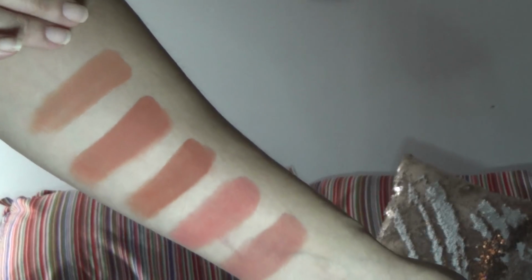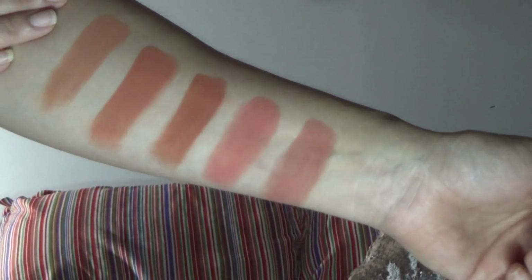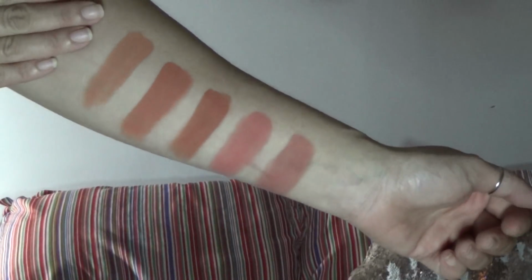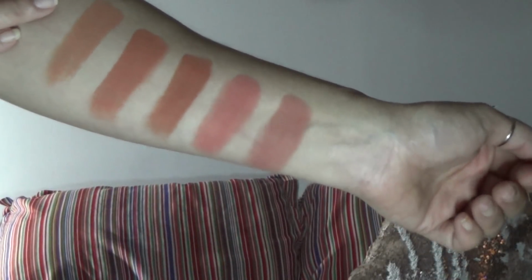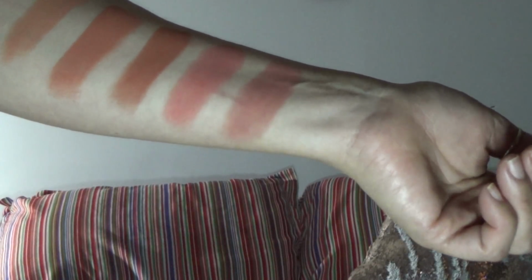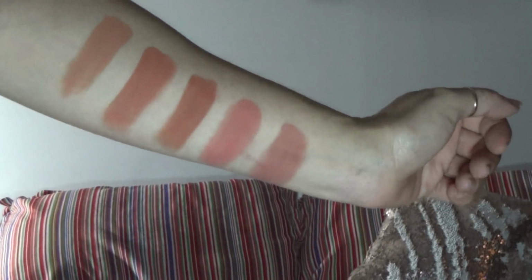Except for the top one, which, like I said, definitely is more of a browny red. It's darker. The rest are pretty accurate. Even though there's some similarities, there's enough differences that you need to own them all. And the formula is fantastic. We'll get into that later. So there's those 5. Let's do the next ones.